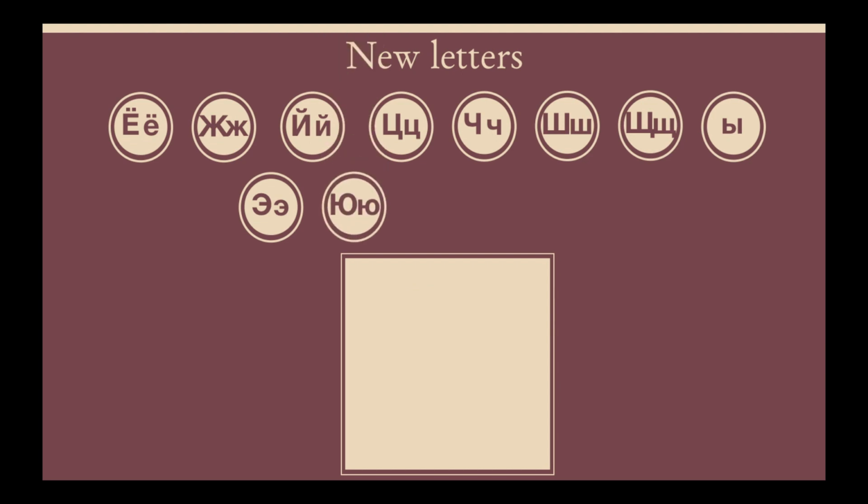This is letter U, similar to the sound at the beginning of the word youth in English. Let's see how to write it. And this is letter Ya, similar to the sound at the beginning of the word young in English. Ya is the last letter of the Russian alphabet. And it is also a word, meaning I am. Ya. I am. Let's see how to write it.